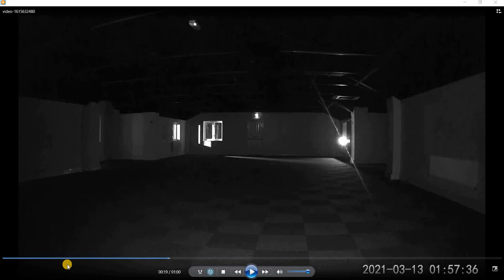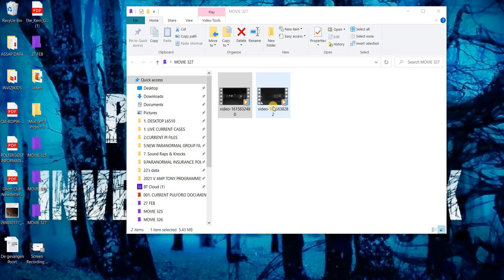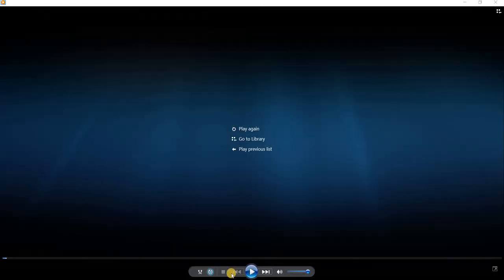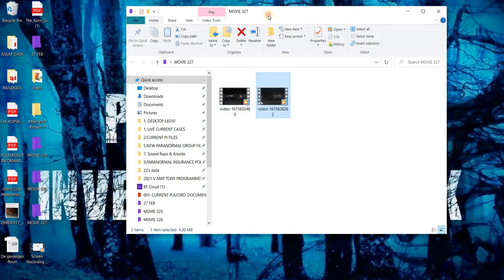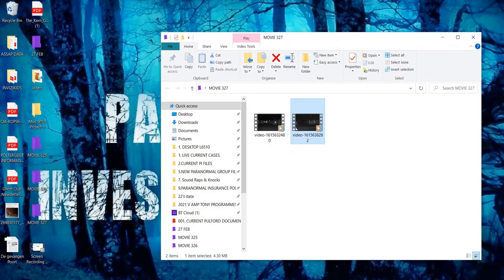So that's the one looking from the main door into the room. So what happens if we look at the other one? Right, it's the same again. I just really don't know what's happened here with it.